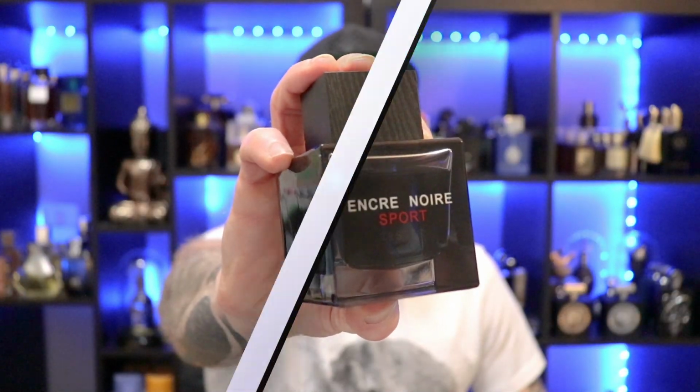Great introduction, like I said, to the ENCRE Noir line. Definitely worth checking out if you're curious about that line, what it might smell like. This is gonna get you in the neighborhood, and for $28, I think this is perfect for the spring. That's LALIQUE's ENCRE Noir Sport.